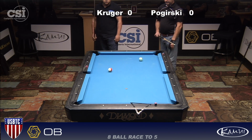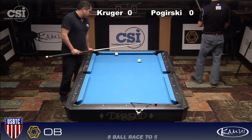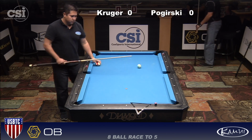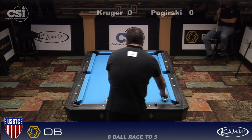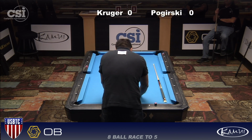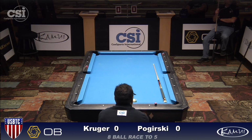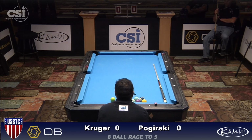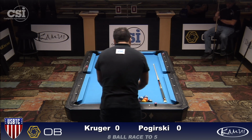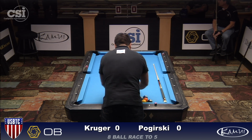Winner's side, Derek Pogirski from Ann Arbor, Michigan, and from Canada, Nick Kruger. Should be an excellent match. Both these guys are fairly evenly matched in skill, and obviously they've been playing well enough to remain on the good side of the chart. So we should have some winner's side action for you here for the next few rounds. Nick Kruger won the leg. He'll break in rack number 1.